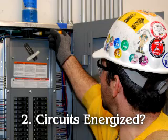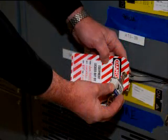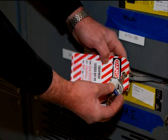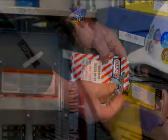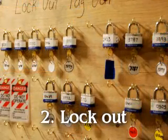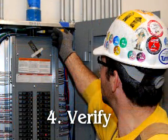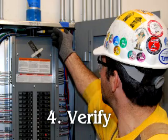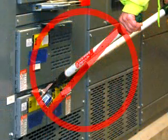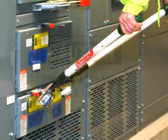To be safe, assume all circuits are hot and act accordingly. You're responsible to shut off your circuits at the source. Test, lock out, tag out, verify. Never remove someone else's lock and tag. That's grounds for immediate termination.